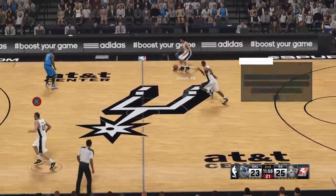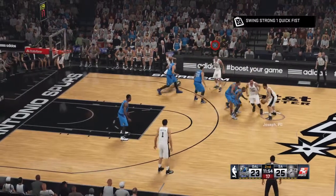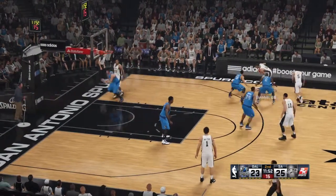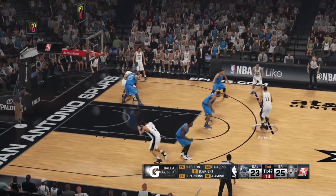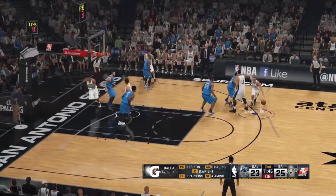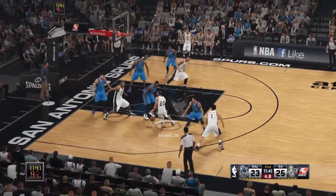San Antonio leading. All fueled up and ready to go. Let's reset the lineups courtesy of Gatorade as the second quarter gets going. On the floor for Dallas, Al-Farouq Aminu is out there with Chandler Parsons. Then it's Brandon Wright. Then it's Devin Harris. Then it's Felton in at the 1.